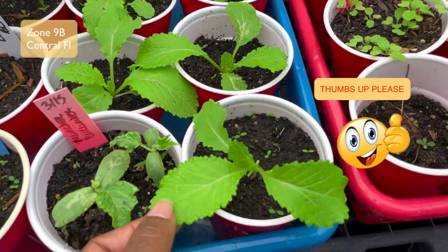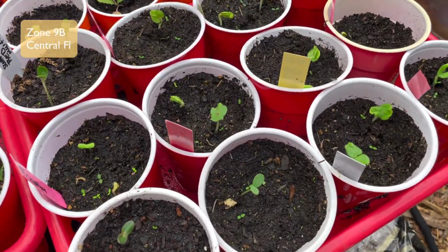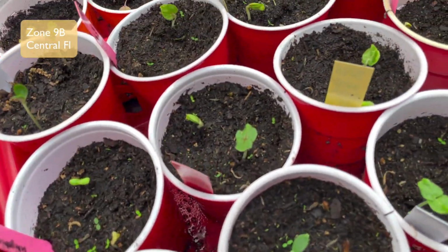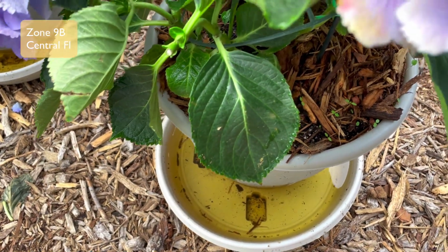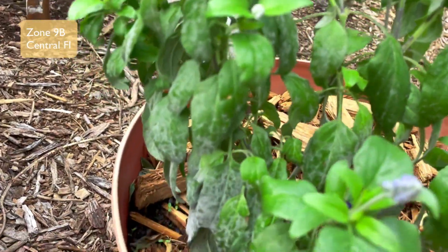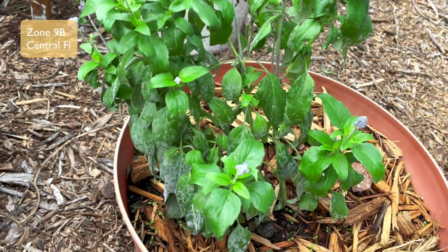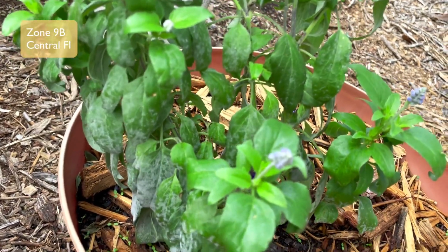Y'all, look at this. It was like they had a growth spurt. I'm excited. Even my new babies are coming up. I have some okra coming up. What's this? Sunflowers. Lots of good stuff. I think I'm gonna have to pour the water off of my hydrangeas because it's staying full right now. Look at this. Super moldy and mildewy. This is the salvia plants. I'm gonna have to research this because they are all powdery mildewed out.